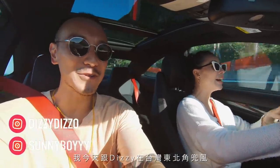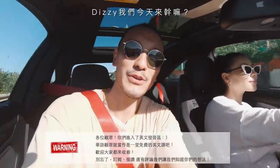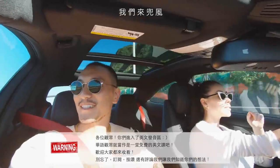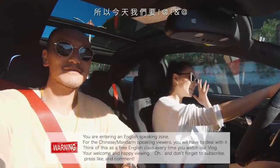I am with Dizzy. We are driving along the coast, the northeast coast of Taiwan. Wow, this is beautiful. What are we doing today, Dizzy? Taking a little drive. We do this every day, pretty much. Yeah, we do it a lot.